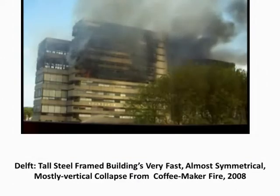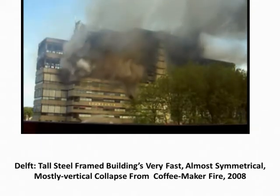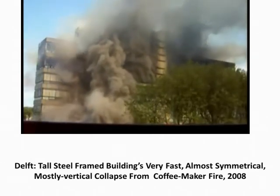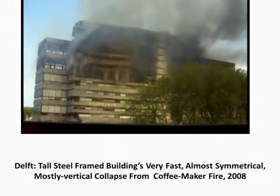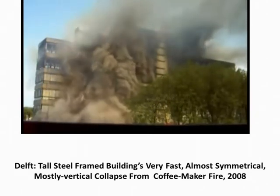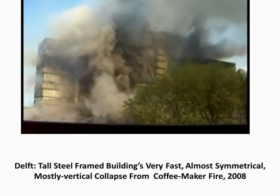But is this true? The Delft University tower collapse of 2008 was natural. It went almost straight down because gravity is a natural force that tends to pull things straight down unless a lateral force pushes it sideways. Here is the video of the Delft collapse again, a tall, steel-framed structure with concrete reinforcement, to remind you that a natural collapse can and does fall mostly straight down because of gravity.